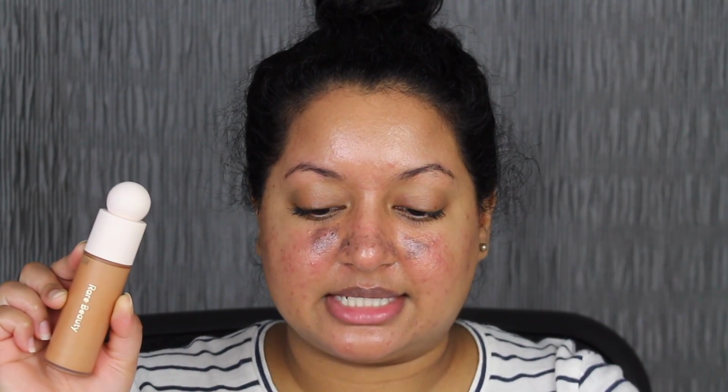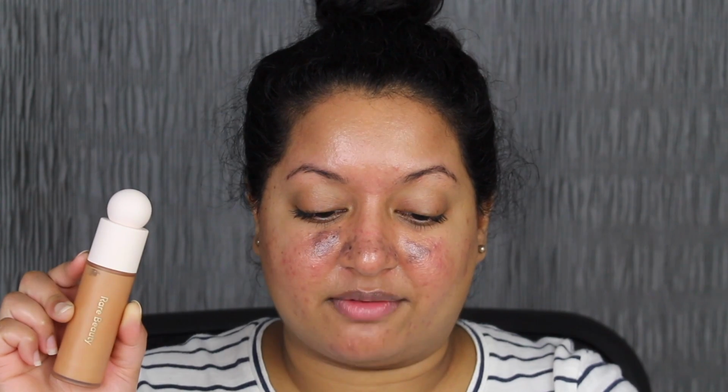I do want to read a little bit about the foundation on Sephora's website. It does say a weightless foundation with concentrated pigments that feels barely there while providing buildable medium to full coverage with a natural finish. It does have medium coverage, the finish is natural, the formulation is liquid. It does say skin type: normal, dry, combination, and oily. It's free of sulfates, SLS, SLES, parabens, and a lot of other things.